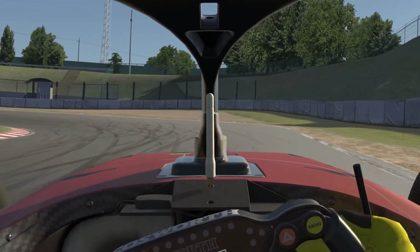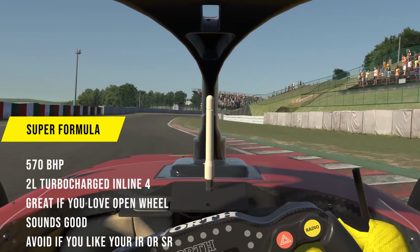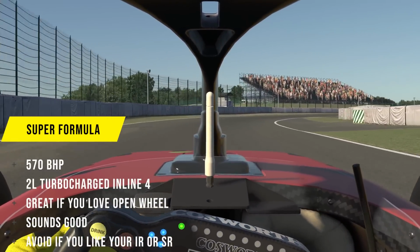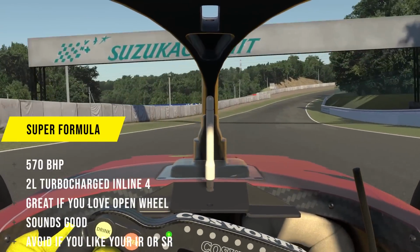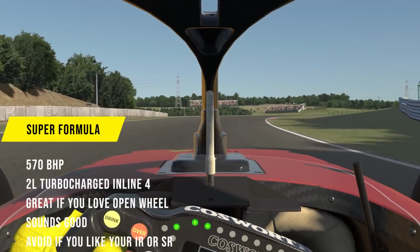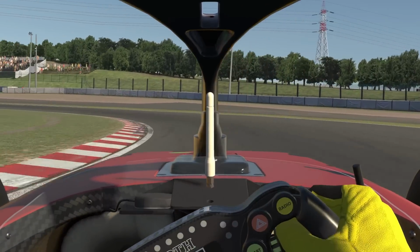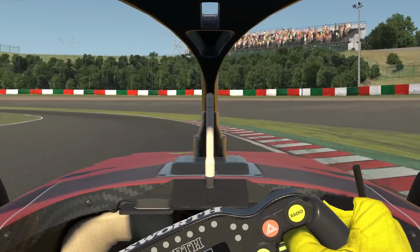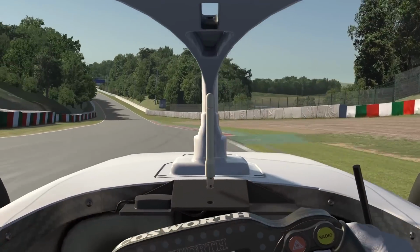Next up on the list then, the last new car that I will be covering in today's video. I know there is a classic NASCAR car that's come out, but I don't know too much on that, so I won't be covering that personally. But yeah, last car we'll be covering today is a Super Formula that has come to iRacing. This was heavily leaked and lots of people were saying that it wasn't actually real, but it turns out it was, and it has now been introduced to the service.